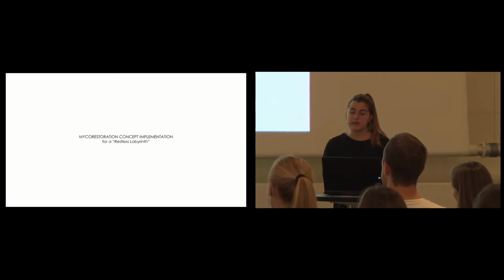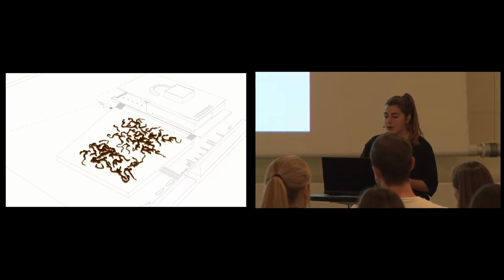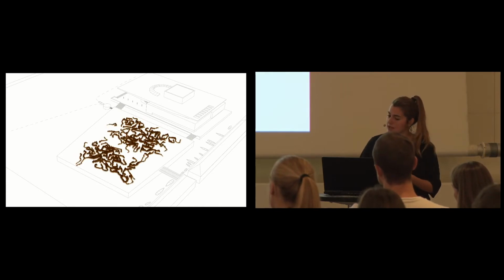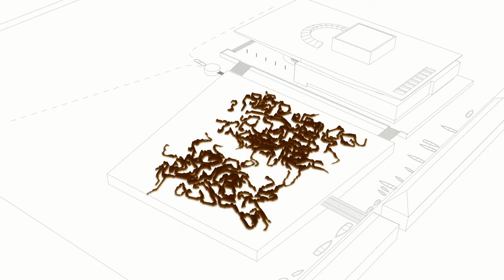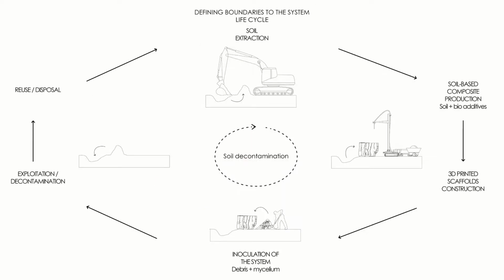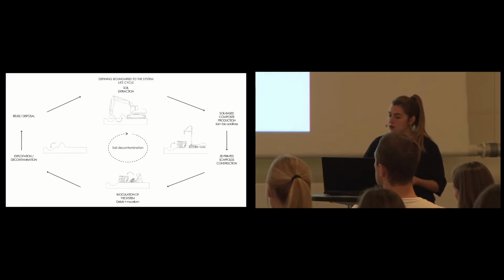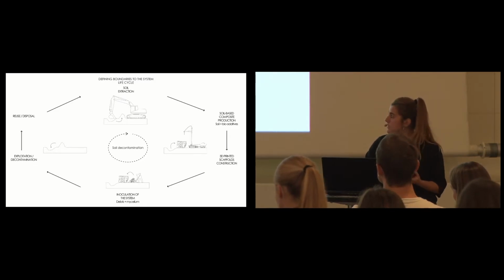I started with a speculative design proposition that is articulated into a program of a restless labyrinth. The labyrinth builds a landscape in continuous evolution and mutation, based on the concept of stretching materialities into structures. The system changes periodically. For each iteration of the labyrinth, the soil is utilized as the bulk material for construction.